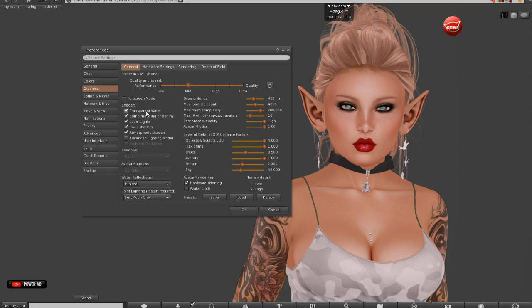I've got the transparent water, whatever. I don't know what half the stuff is. The local lights, I love that. Basic shaders, gotta have it. Atmospheric shaders, gotta have it. I have sun and moon only. Over here, I don't know what avatar cloth is, so I just don't mark it. Personally, I have hardware skinning turned on.